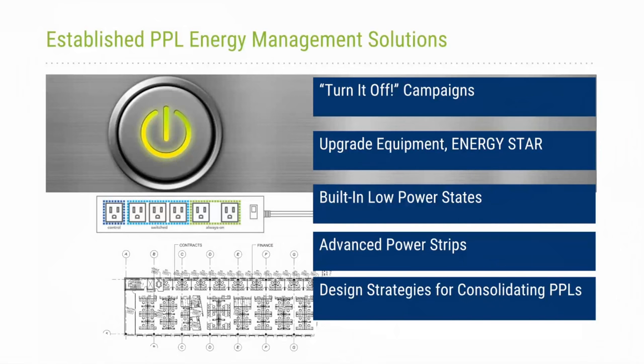Lastly, through some of our resources, we talk about actual design strategies for buildings for consolidating plug loads. For instance, a good example is having central locations for multi-function machines rather than having each employee have their own separate printer at their desk. That's one example. Another example would be for new construction, if you're designing a building, design it so people use the stairs rather than elevators if it's not that many stories to get back and forth between places.